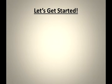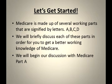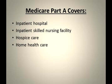Let's get started. Medicare is made up of several working parts that are signified by letters A through D. We're going to briefly discuss each of these parts in order for you to get a better working knowledge of Medicare. We're going to begin our discussion with Medicare Part A. Medicare Part A is going to cover inpatient hospital, inpatient skilled nursing facility like a rehab unit, hospice care, and home health care.